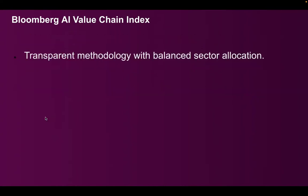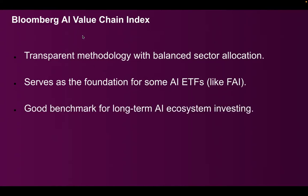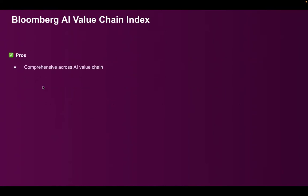So it's a different methodology with a balanced sector allocation. A value chain index is something you can consider, as it serves as the foundation for many of these AI ETFs. They invest in this index and remain passive funds. For example, FAI is a passive ETF focused on investing in the Bloomberg AI value chain index.